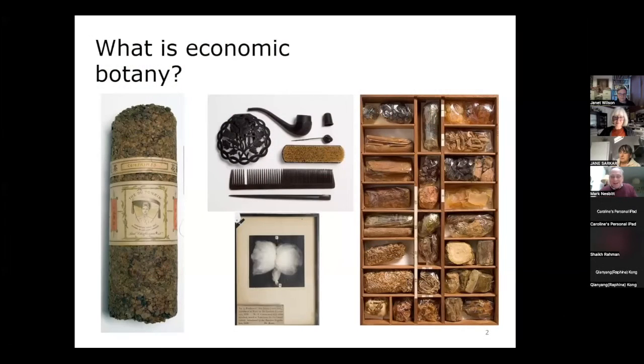Success as a practical tool, but in the 19th century it simply meant practical or useful. So the Economic Botany Collection is the descendant of Kew's Museum of Economic Botany. Museum of Useful Plants is the best way to think about it. Now I'll talk in a moment about why Kew has this collection.